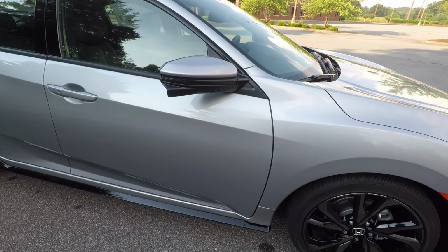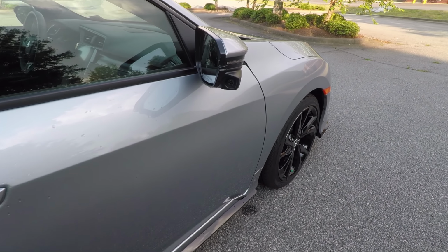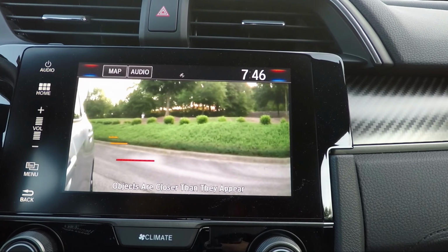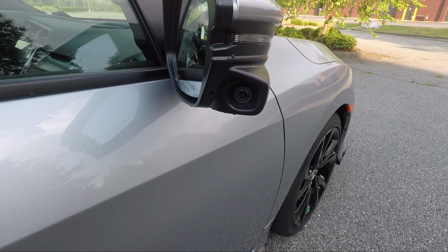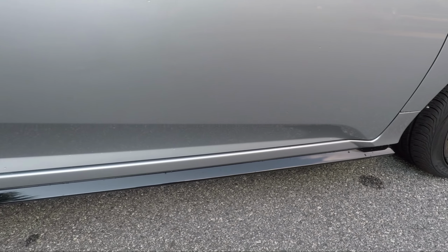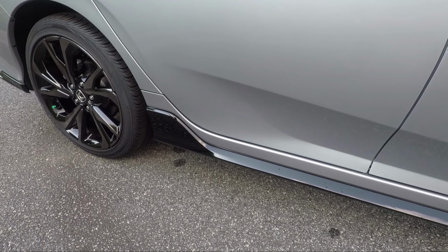Coming around the right side of the vehicle, you'll notice you have your Honda LaneWatch camera standard on this vehicle. So on certain Hondas you do and do not have this. You're going to get that on the hatchback, which is nice. It'll show you the whole right side of the vehicle as you're putting your right blinker on and merging lanes or turning. Just past the front right tire, all the way to the back of the vehicle, you'll notice the glossy black trim piece right there.